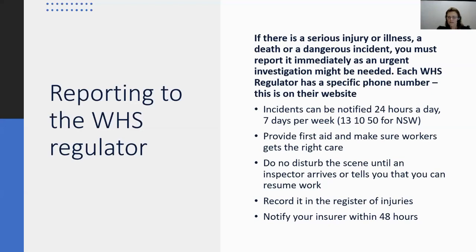What you can expect is it will be an answering service, which is manned 24 hours a day, 7 days a week. When you report, they'll ask your details of your name, your role, your address, your location, the name of the person injured or persons injured, what happened, and any witnesses.